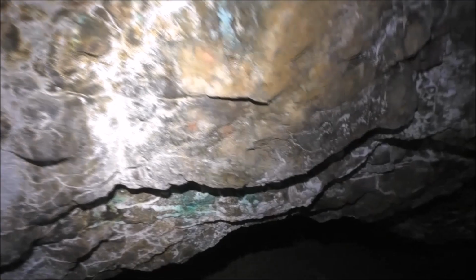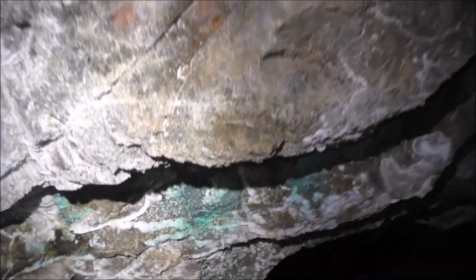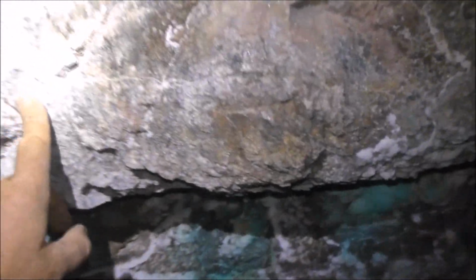Looks like frost here, eh? But it's not freezing here. Minerals. It's not freezing, so it ain't gonna melt, but it looks just like frost. Salts and calcium.